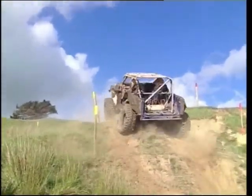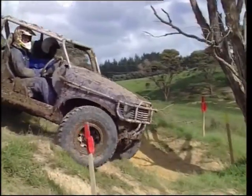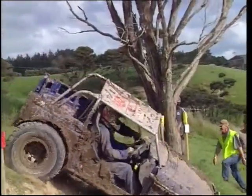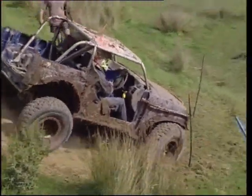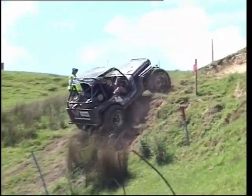Steve Thompson from the Egmont 4-Wheel Drive Club. This looks really cool, this truck. It sits nice and low to the ground, doesn't it? That's the E-Class Mitzi Junior. But no chance of getting around the left-hander there. Just too tight for him.